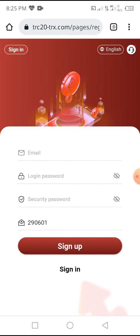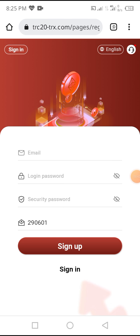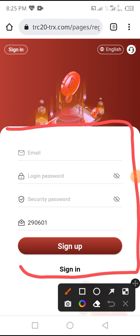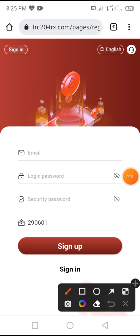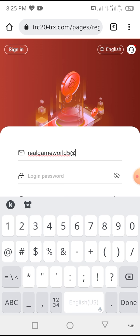I click on Chrome and go to the registration page of this website. This page is trc20-trx.com, and here you can see that you need to fill in all this information to sign up on this page. I will explain how you can put your email here, how you put your login password, security password, and other details. Now I put my username and my email, gmail.com, here.